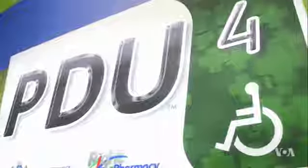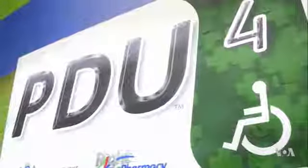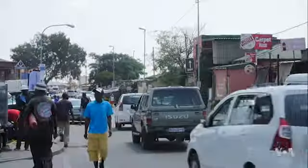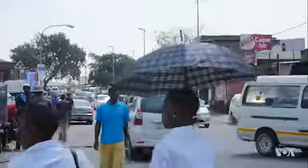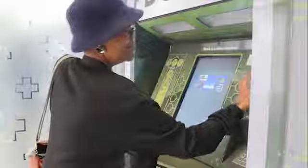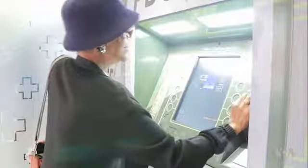This is the Pharmacy Dispensing Unit, or PDU. The machine was developed here in South Africa and is being piloted in Johannesburg townships in partnership with the local government. The PDU scans a patient's identification. A pharmacist pops up on screen for a quick check-in. All that's left to do is pick up the medicine refill from the bin below. It takes about 3 minutes.